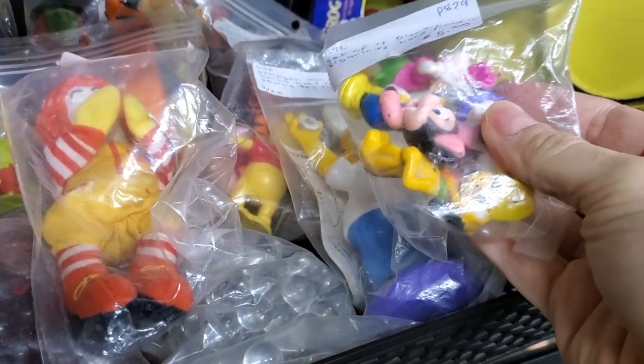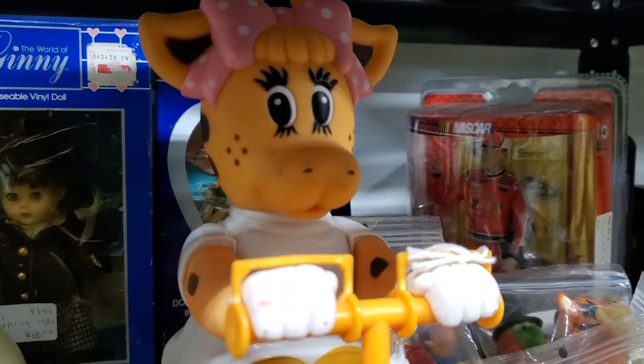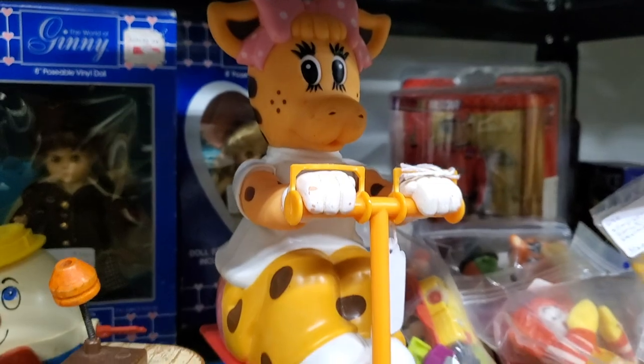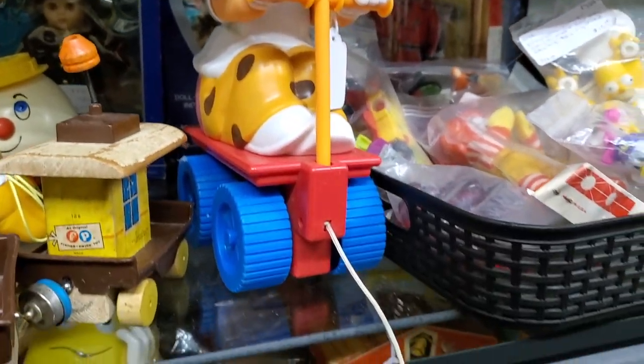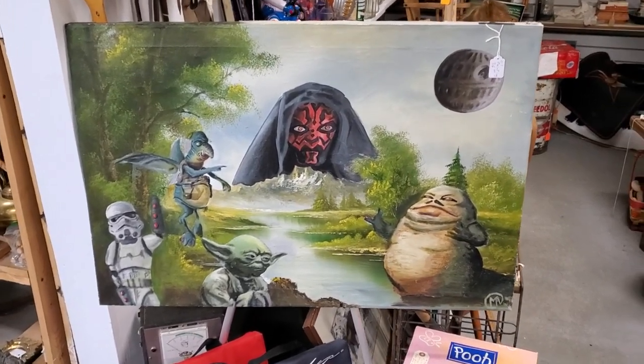He's probably spinning in his grave. What is my creation doing with McDonald's Simpsons? It's not the kid's toy. There's Jeffrey from Toys R Us, or one of Jeffrey's kids, maybe. Oh, wow. Amazing.